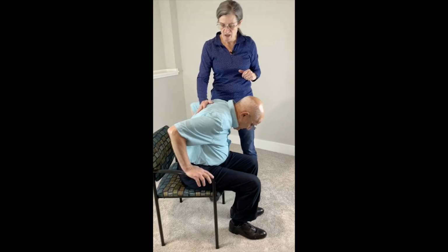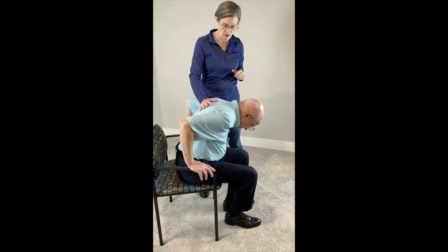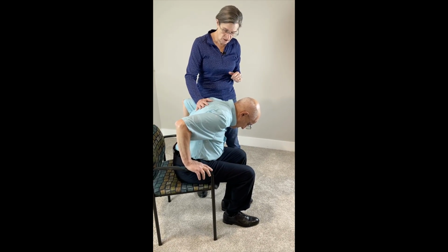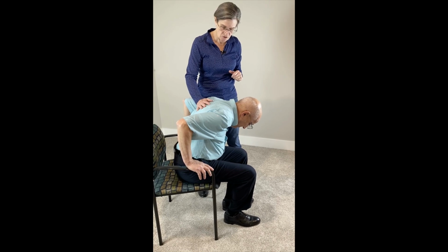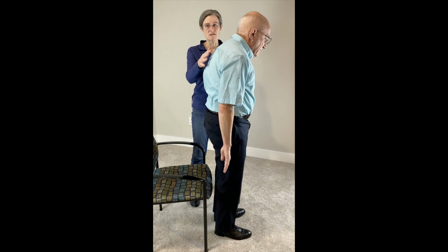And I'm going to push down, and I'm going to make sure he keeps leaning forward as he stands up. So on the count of three, let's stand up. One, two, three. And I keep pushing him forward, and he stands up.